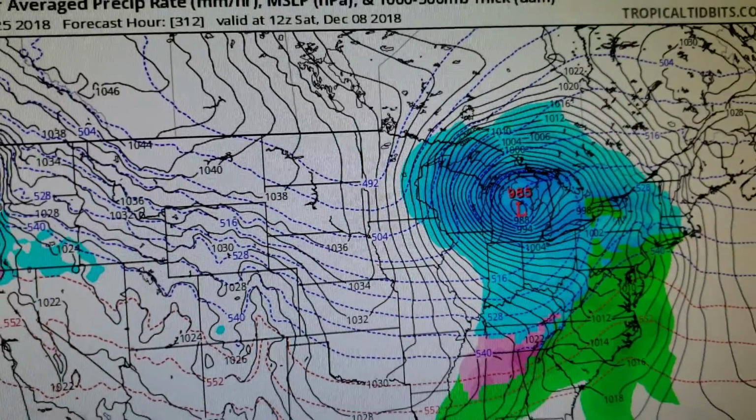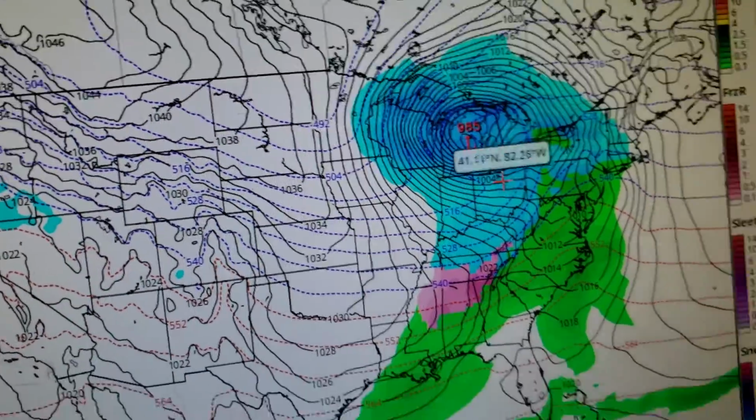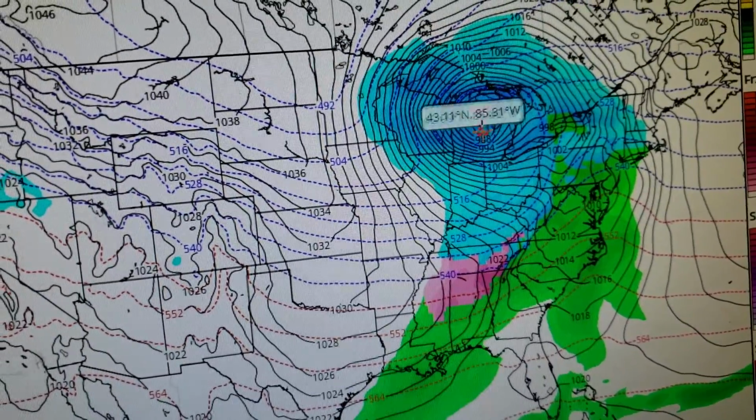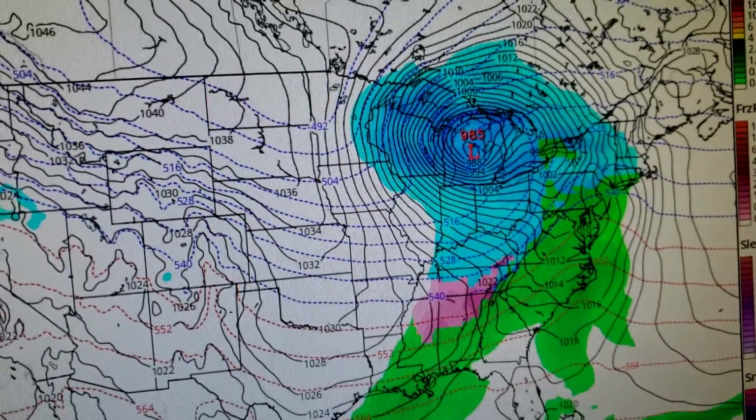The low tracks to the north. As it gets closer, it'll tell me more, but it tracks right up into the Great Lakes. So I figure we are going to have some lake effect snow off of this.